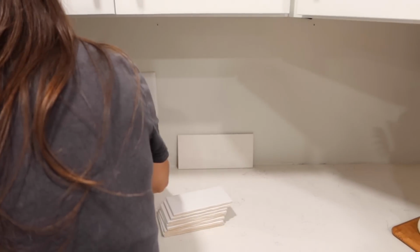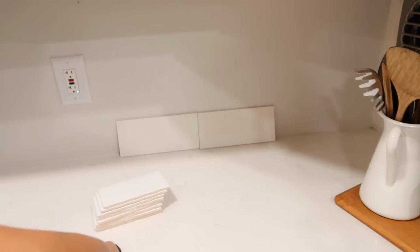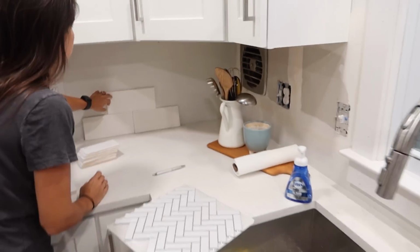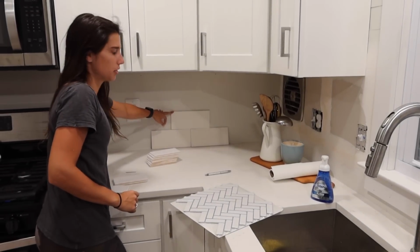So I don't know if I'm gonna like this. But don't look at the color, just look at the size. Dude, oh man. I mean, that does look really good. Where's the painter's tape?